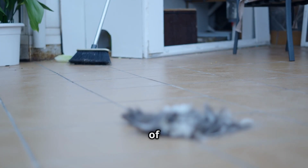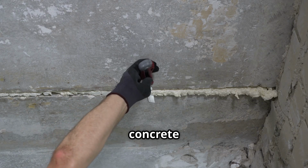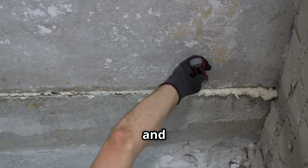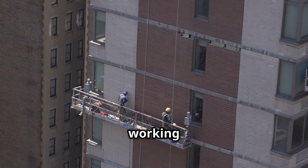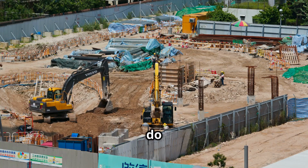Now you can see all of the dirt on the garage floor. That's where they had sliced through the concrete slab and removed it, presumably to make whatever repairs they needed, and put in a new slab. We are at the backside of the building, and I guess these are the maintenance workers or engineers working on this evacuated building. The police are allowing the professionals to do their work.